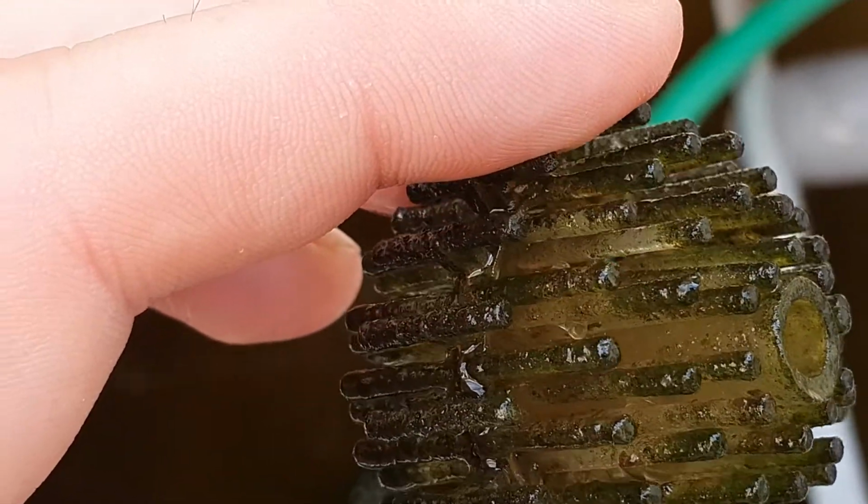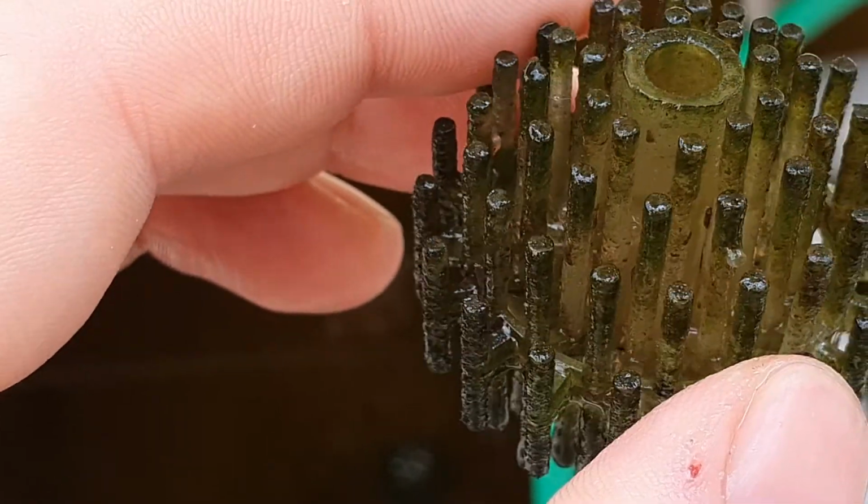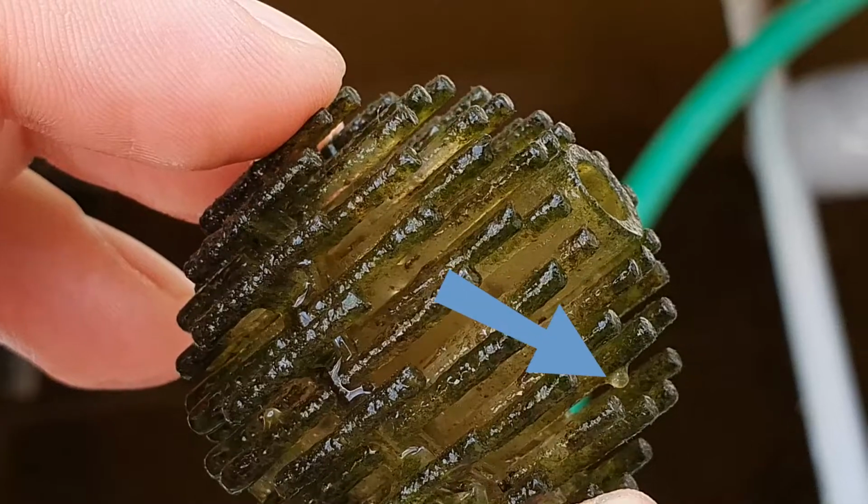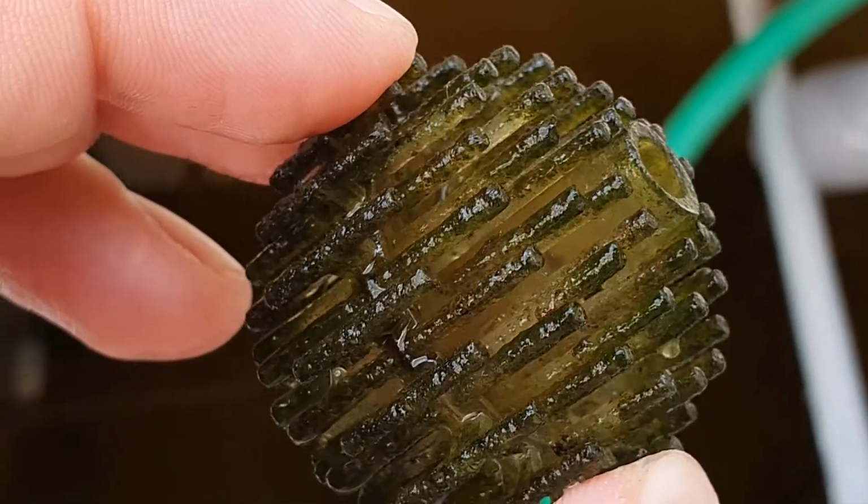In commercial goldfish breeding, they use a kind of mop where the eggs stick to. The eggs need to be submerged in water, otherwise they will dry out. This happened to all the eggs on the IBC walls.